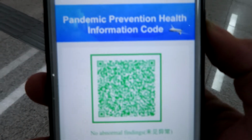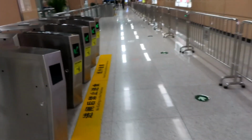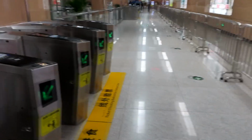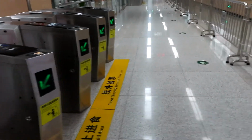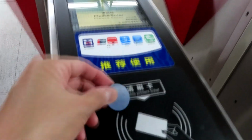Don't forget to show your health code. So I just passed the security checkpoint. If you take water bottles on the train, you need to show it to the security guard so you can prove that it's water. They have a thing to scan it. So this is what I was talking about. You need to scan it and then you go right through.